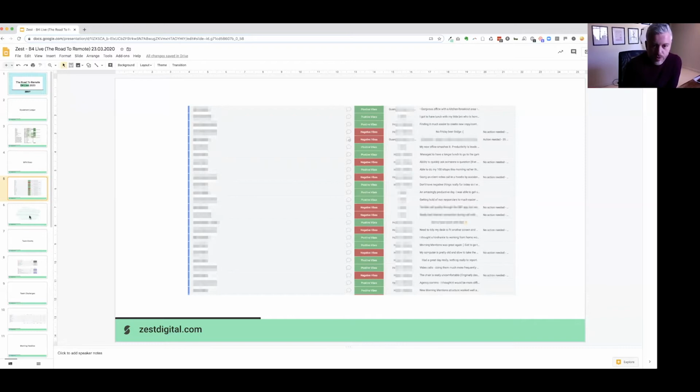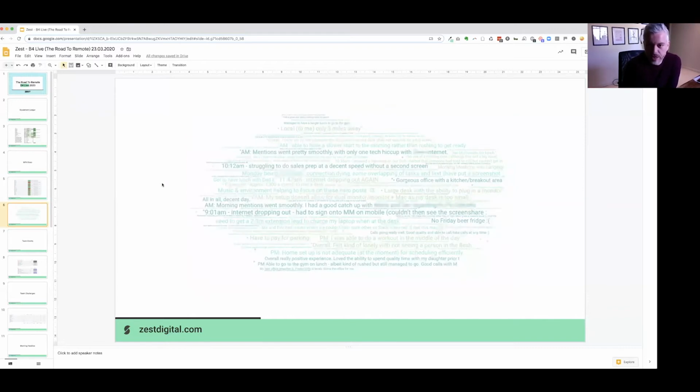So what that looked like was this, pretty much. I wouldn't read too much into this because it's all going to be different, but you can see a lot of it's internet dropping out, extension needs, home setup not adequate, small things like I don't have a printer, can I have a scanner? And what this really helped us do was to rethink and rework the technology we used to make best use of it, to solve that issue, or even things like timing. So, if everyone's jumping on in the morning, is that a high traffic time for the internet?